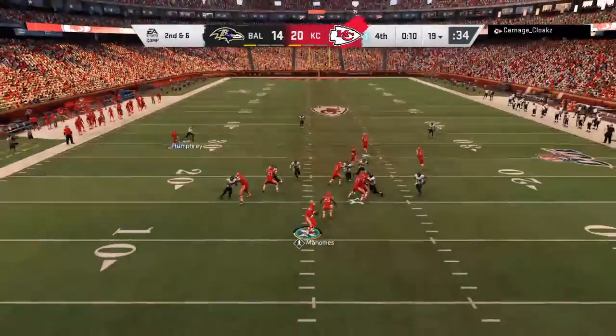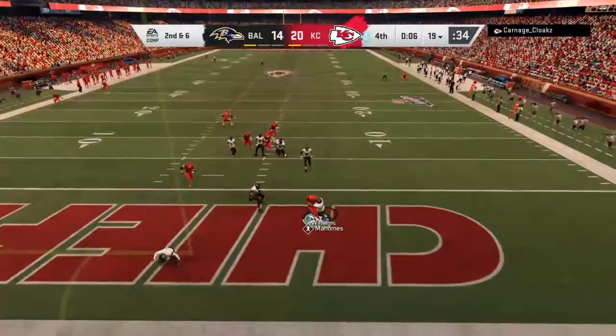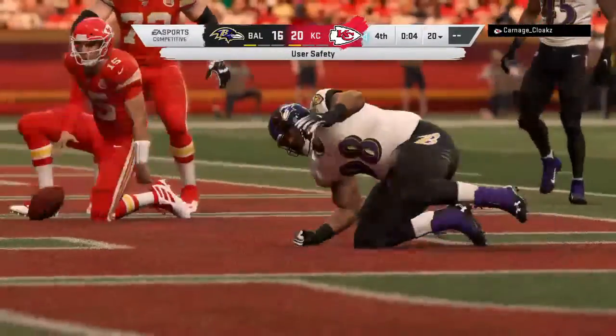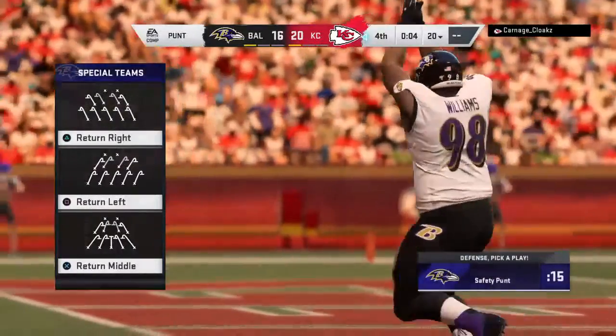Mahomes going to throw it here. And a most curious way there to burn some clock. That was wild. And at the end of all that, it winds up a safety.